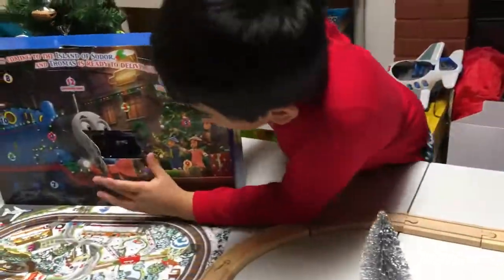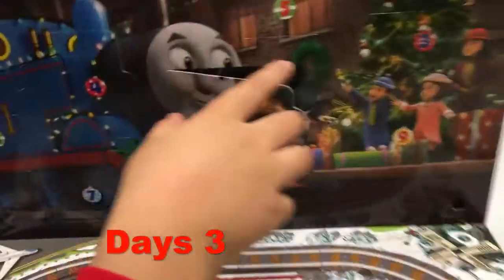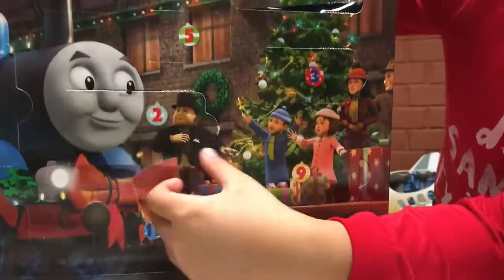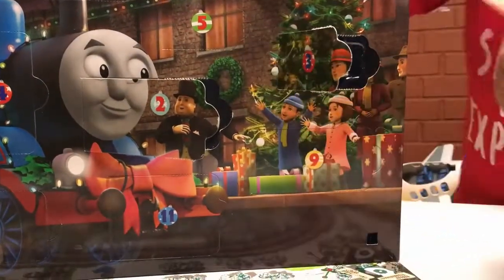Good morning. Hey, good morning. Morning, Nicholas. It is day 3. Oh, day 3. Where's the number? Show me, friends. Right here. There it is. Okay, friends, let's open it. Oh, it's the cargo. Oh, yeah, you finally got a cargo. Oh, what is inside? Gingerbread. Oh, let me see. Everyone. Oh, my God. Gingerbread man.